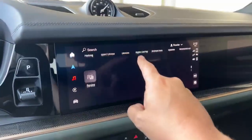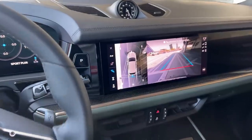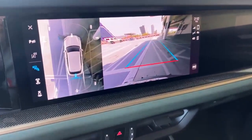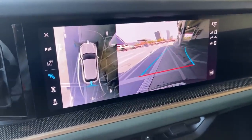A couple of items worth noting with this screen. For one, I love that the backup camera swivels as you turn the wheel. You can see as I'm turning, the camera is swiveling in the direction I'm turning to show me what's over there. That's a lot better than a fixed camera like basically every other car has.